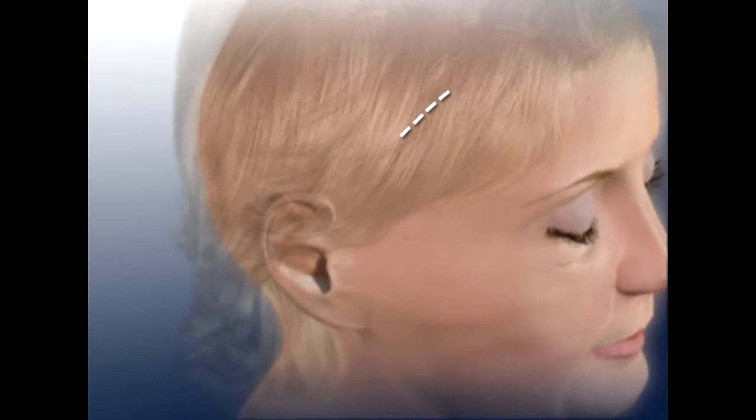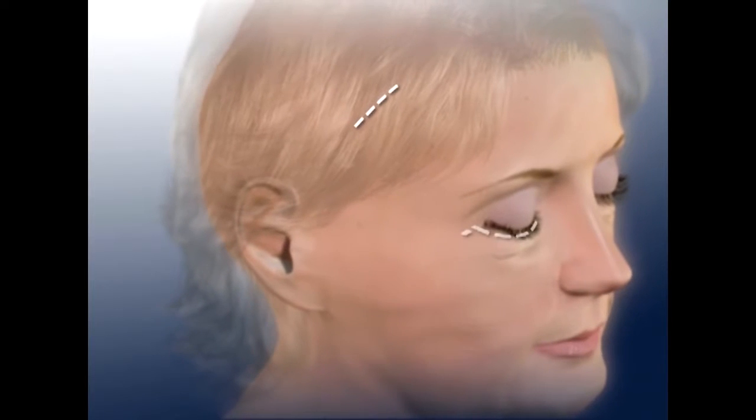An alternative facelift technique for individuals who don't require significant skin reduction may use shorter incisions at the temples. The mid-face may be elevated through an incision within the lower eyelids or inside the mouth, under the upper lip. An endoscope, or surgical telescope, may help your surgeon to reposition tissues and elevate mid-facial muscles.